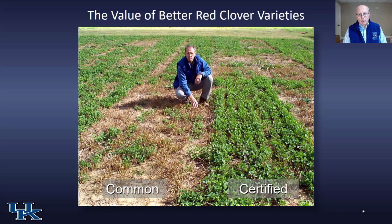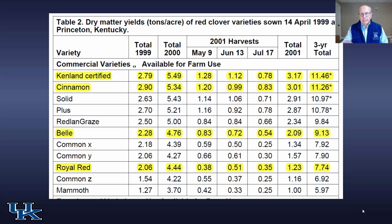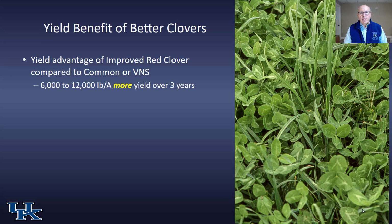This is the spring of the third year after seeding in western Kentucky, where you can see that the common medium red is basically all gone, but we're going to get another good first cutting at least out of the certified variety to the right. To show you what the data looks like, this is the data from that trial. Certified Kenland over 3 years produced 11.5 tons of dry matter. Cinnamon, which was a good variety at the time at the end of the 1990s, produced statistically the same amount of forage. If you look down at the bottom, you can see that we had begun to put common medium reds in trials, and the difference between the commons and the best varieties in the trials was highly significant. If you do the math, the yield advantage of the improved red clover compared to commons or variety not stated, VNS, is 6,000 to 12,000 pounds more yield over the 3 years.